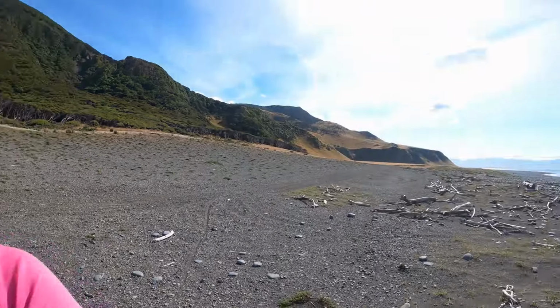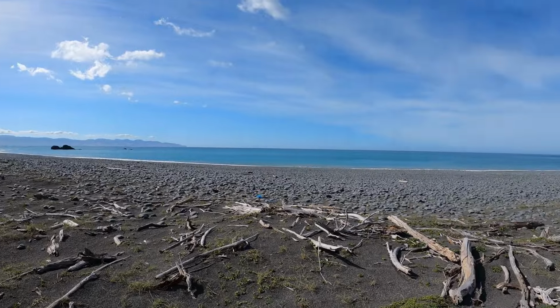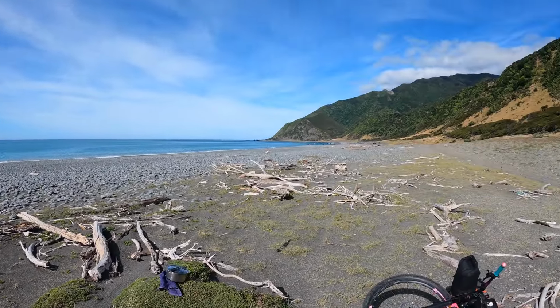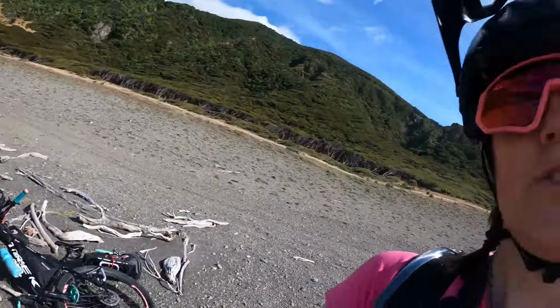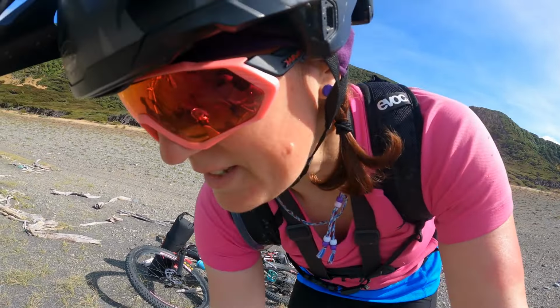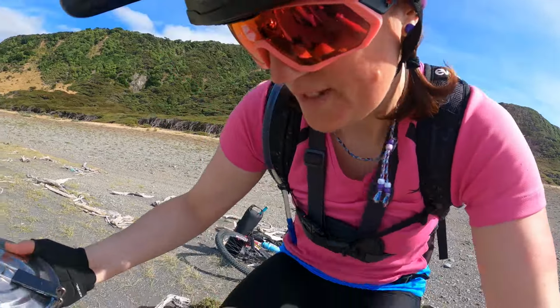Having breakfast in this lovely spot just out on the coast here. Found a little mossy mound to sit upon, and I tend to have a cup of tea, pack up, get riding, and then find a nice spot to have breakfast, because I would never normally have breakfast in a place like this that is beautiful. So I'm gonna have breakfast, take a seat.